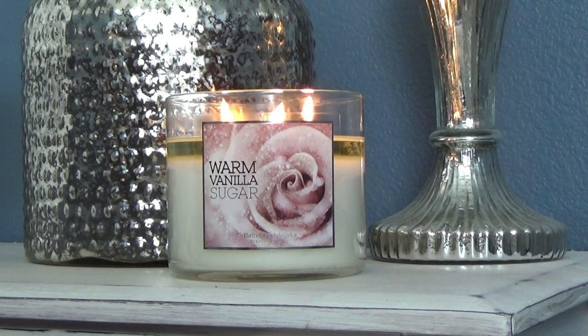I will say I've had the wallflower several times and I honestly love it. I wish that they wouldn't peter out as quickly as they do, but the wallflowers are kind of hit and miss. But for the first little bit, when they're first kicking in, if you were to have one of those along with this candle, it would be perfect. I think you would definitely get a stronger throw or a stronger strength of fragrance.